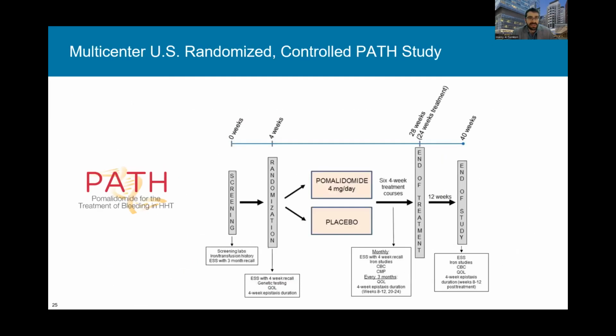Actually, I'm going to go back to this slide in a second. Here's my PATH-HHT slide. This just shows this study is ongoing right now at multiple sites in the United States. And it is a randomized study enrolling 159 patients, treating patients who have moderate to severe nosebleeds and HHT with either pomalidomide or a matched placebo. We are very hopeful it's a success, and it will let us know if this drug is safe and effective in HHT, in which case it may become a more established treatment option.